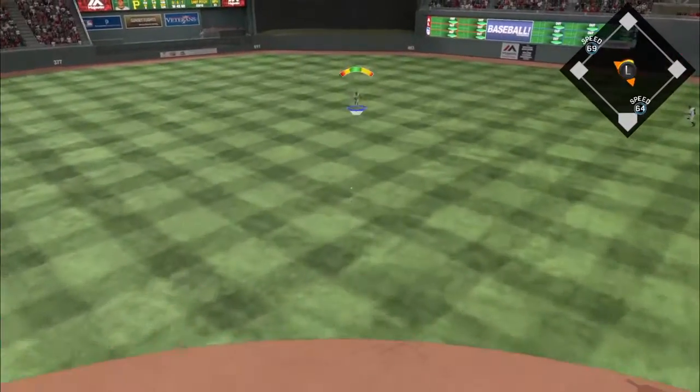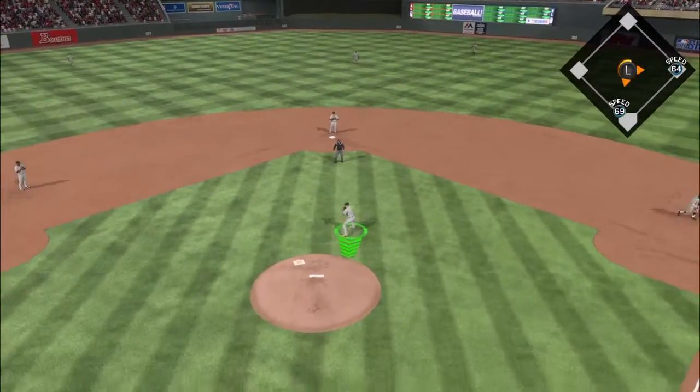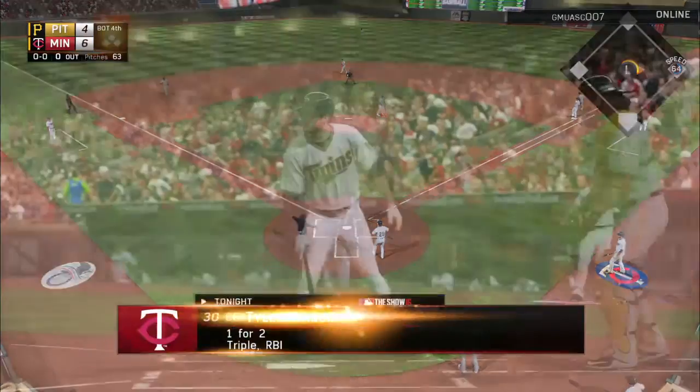Line drive to center field. That's in there. Base hit. Around third and being waved on home. And he's going to score with ease as the throw will be too late.